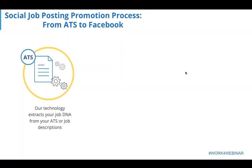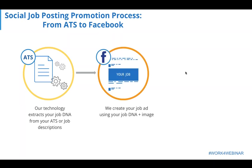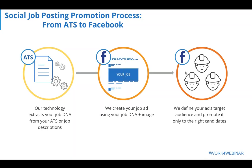So here you can see how the technology works. First, it extracts automatically your job DNA from your ATS or any other job description. Then the tool creates your job ad using your job DNA and a relevant image that we know works for this type of role, thanks to our experience, expertise, and also the API of Facebook. Then, and this is the last step, we define together your target audience and we push the jobs on the news feeds of the exact people you are looking for. It's as simple as that.